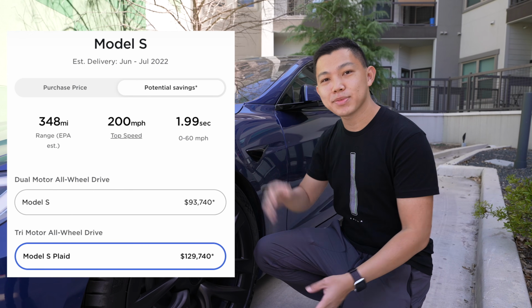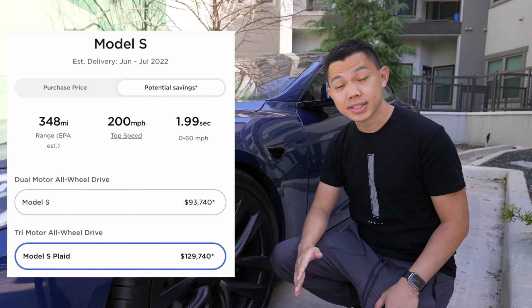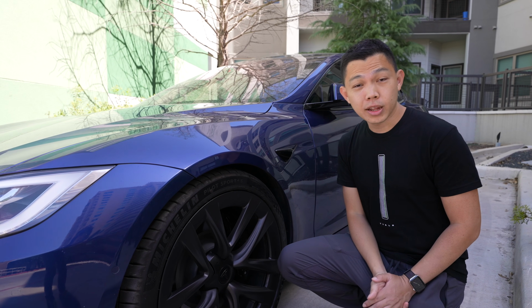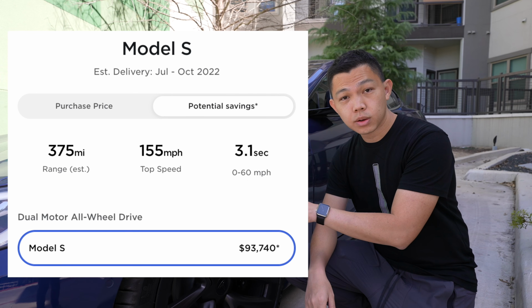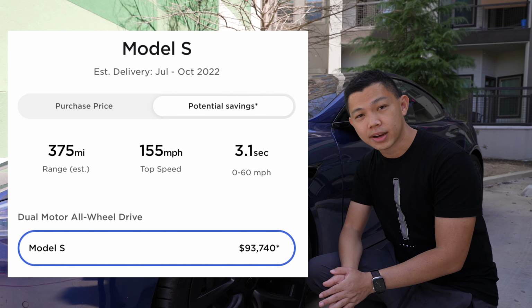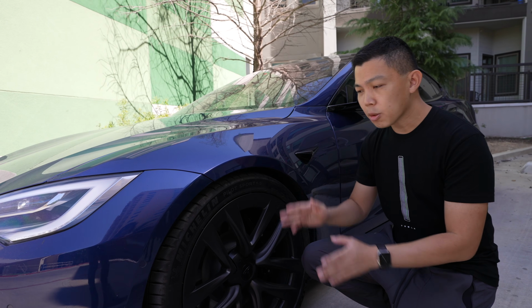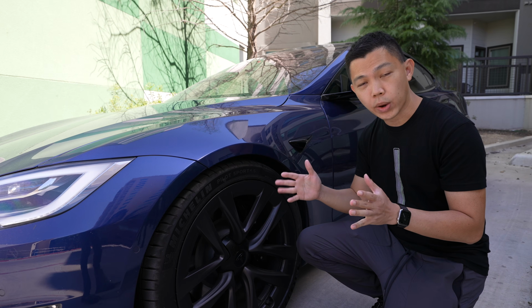The Plaid version comes in a range of 348 miles or 560 kilometers. That is a lot more than Model 3 or Model Y. However, the base Model S with the dual motors comes with even more range at 375 miles, 8% more. So you pay a little bit more for performance because of the speed and also the wider tires.